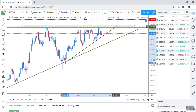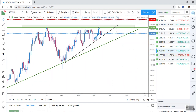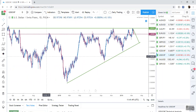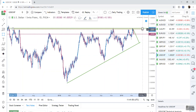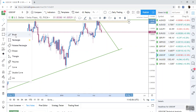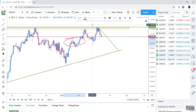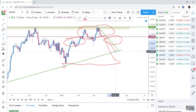Again, take your trend line, wait for price to break and then enter for your sell. NZD Swiss franc, USD Swiss franc, exactly the same scenario. There's your resistance area. Left shoulder. Head. Right shoulder. Drop. Either down to here or down to our trend line.